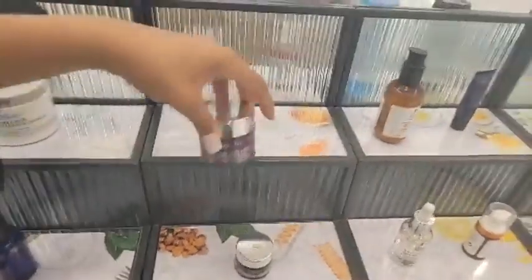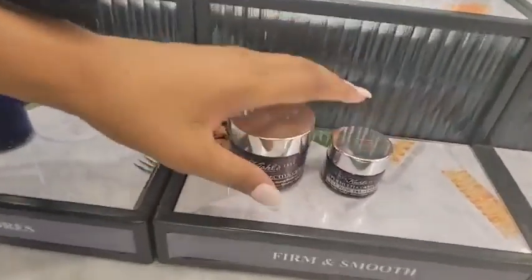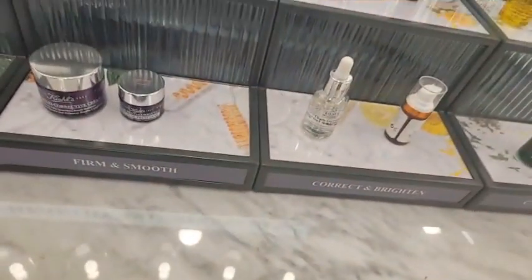And then this is our multi-corrective line. So the purpose of these two are to lift, firm, and smooth the skin.